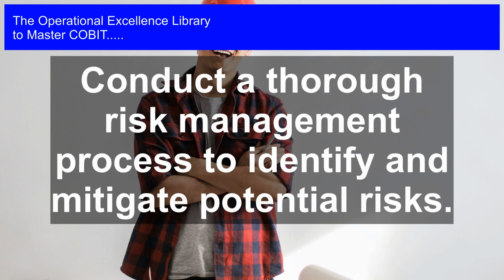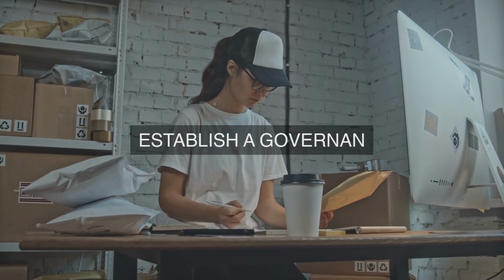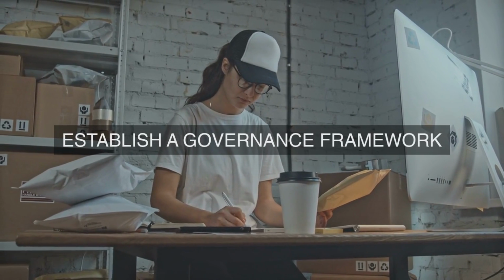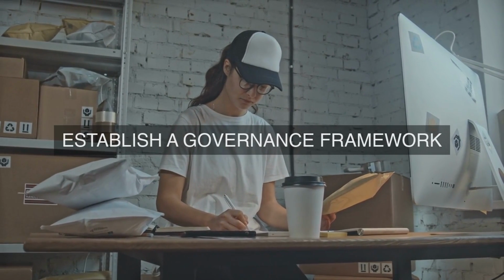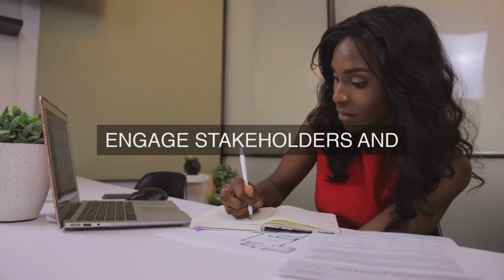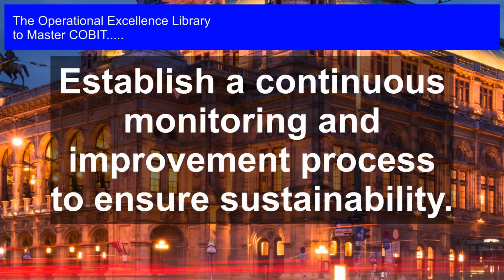Stage 8. Monitor and evaluate progress. Regularly monitor and evaluate progress against the roadmap, tracking KPIs and KRIs, and conducting regular health checks. Identify and address any gaps or deviations from the target state, making adjustments to the roadmap as needed.